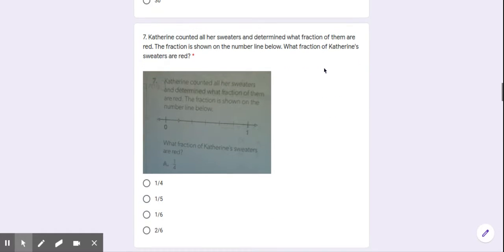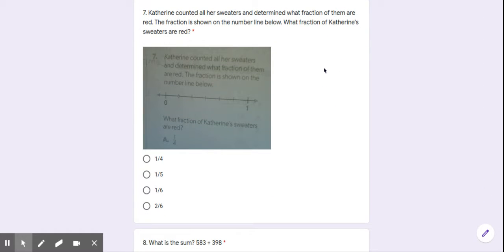Let's continue. Number seven, Catherine counted all her sweaters and determined what fraction of them are red. The fraction is shown on the number line below. What fraction of Catherine's sweaters are red? The dot's right there. Is it A, 1/4, B, 1/5, C, 1/6, or D, 2/6?